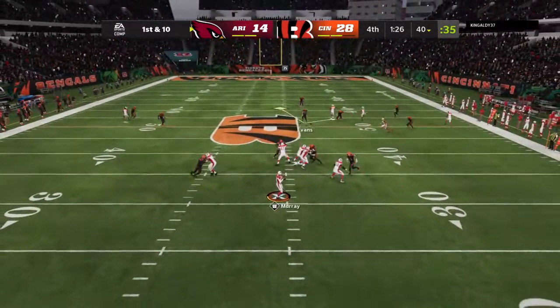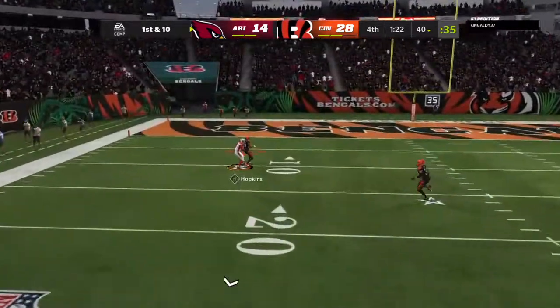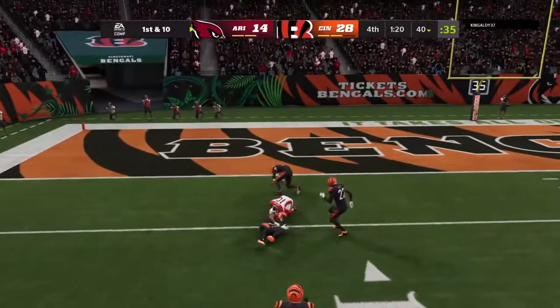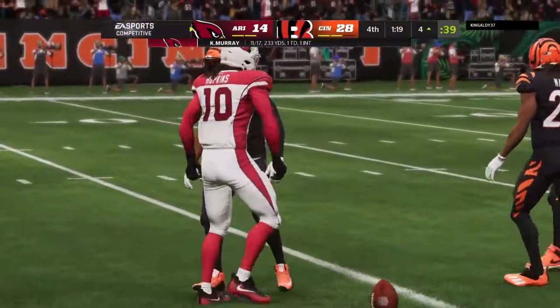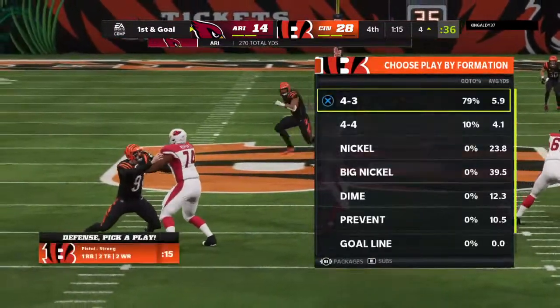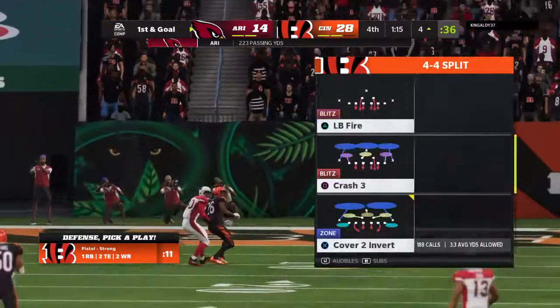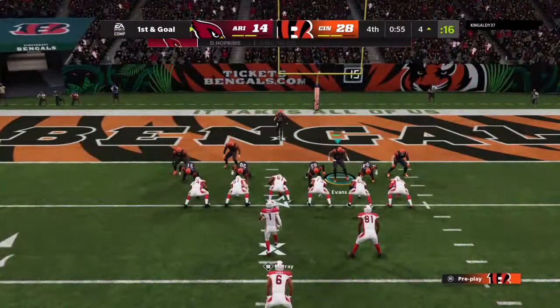Now Murray again. Now a desperation throw deep downfield. And that is caught one-handed. Oh, my, he pulled it in. A huge play there for Arizona. A one-handed catch, that's one thing, but with a defender right there, that was a heck of a play.